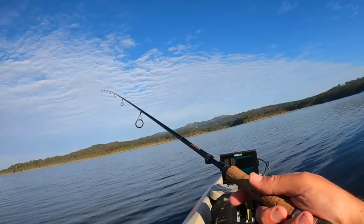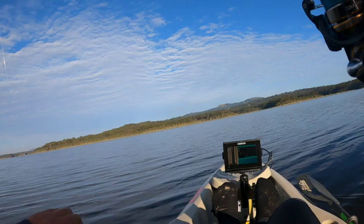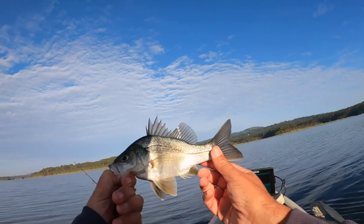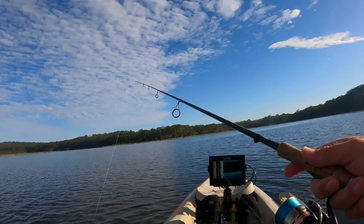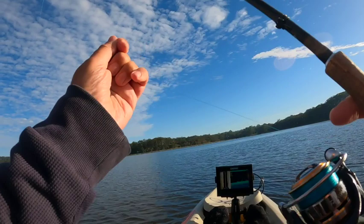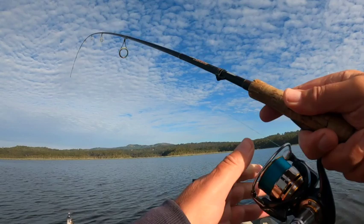Oh, a little tap then. Like a lot of the places around here, they just don't have the weed that they used to. The reeds are just a patch, not a patch on what they were. Yeah, little tiny fish. Tiny, tiny little fish.